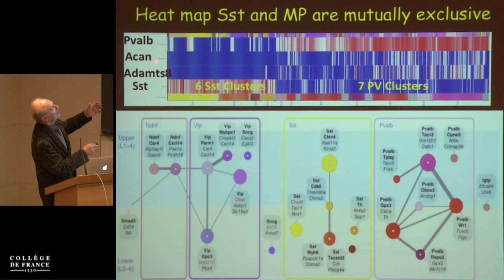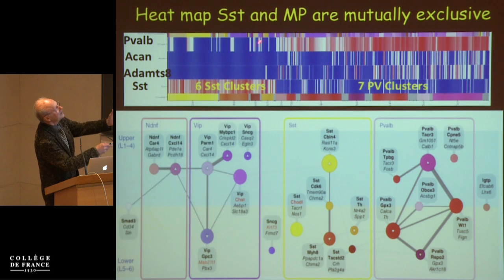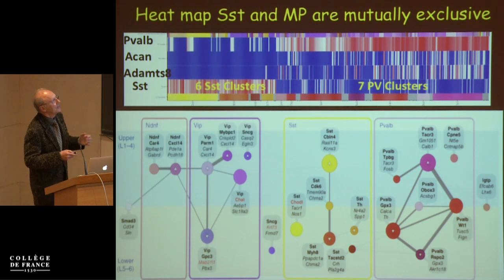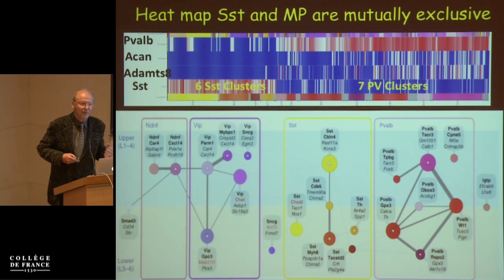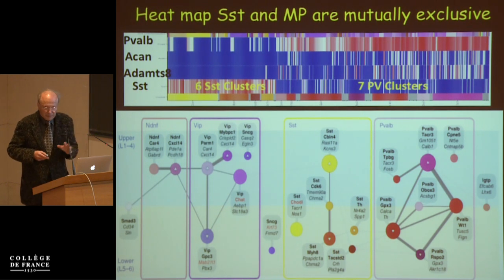And you see that ACAN, aggrecan, and ADAMTS co-localize in some of the PV neurons. And when you have expression of SST, you never have ACAN or ADAMTS, aggrecan. So they really exclude each other. Now, I come back to the cluster over here. You don't see in that cluster any class labeled parvalbumin with SST. I suppose that in the new classification, maybe it could come.